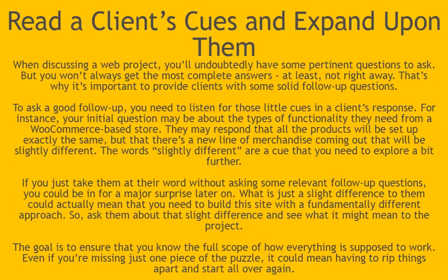For instance, your initial question may be about the types of functionality they need from a WooCommerce-based store. They may respond that all the products will be set up exactly the same, but that there's a new line of merchandise coming out that will be slightly different. The words "slightly different" are a key that you need to explore a bit further. If you just take them at their word without asking some relevant follow-up questions, you could be in for a major surprise later on. What is just a slight difference to them could actually mean that you need to build a site with a fundamentally different approach. So, ask them about that slight difference and see what it might mean to the project.